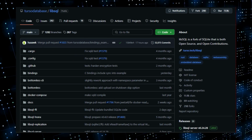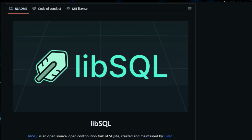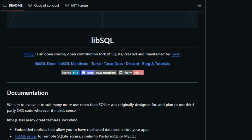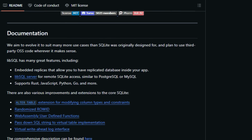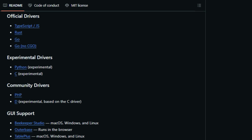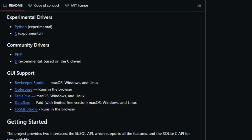This means developers worldwide can now collaborate and enhance the core SQLite engine, expanding its capabilities and making it even more versatile and powerful. Think of libSQL as a community-driven evolution of SQLite, adding features and improvements that benefit everyone. It retains full compatibility with the SQLite file format and API, ensuring a seamless transition for existing users. libSQL boasts a range of impressive features, including embedded replicas for in-app database replication, a dedicated libSQL server for remote access similar to PostgreSQL or MySQL, and support for multiple programming languages like Rust, JavaScript, Python, and Go.